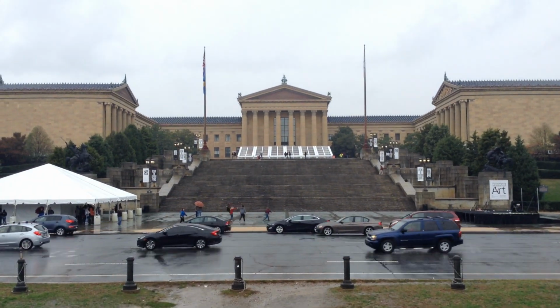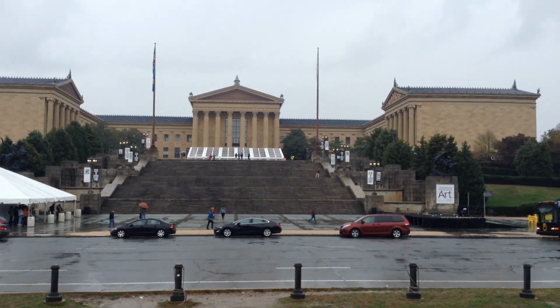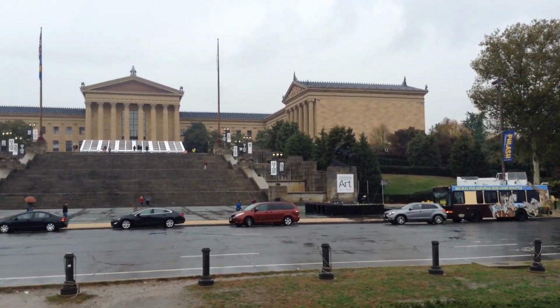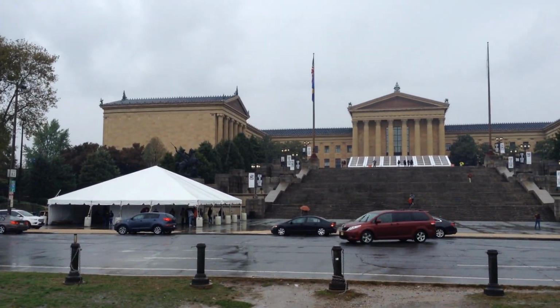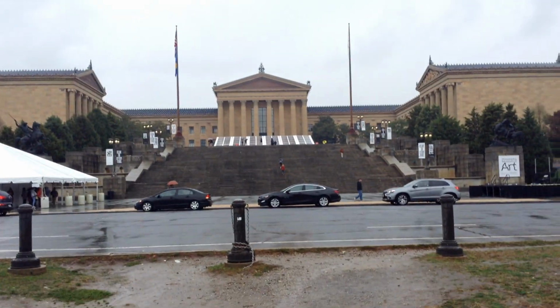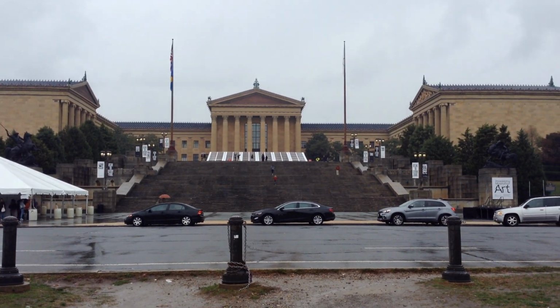So we are taking video here of the Rocky Steps, and yes, there's still the sculpture of Rocky right on the right side, but right now a part of the art museum that is just in front. I didn't see the stairs, thank God I didn't fall down.